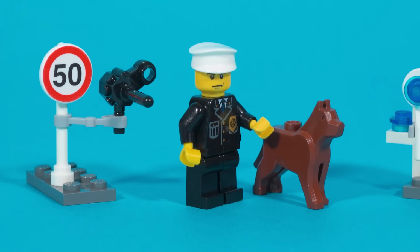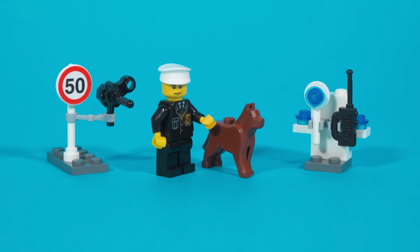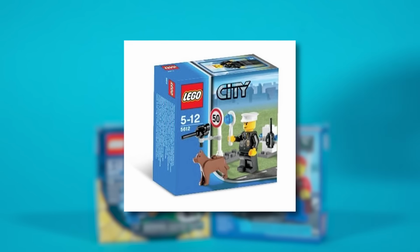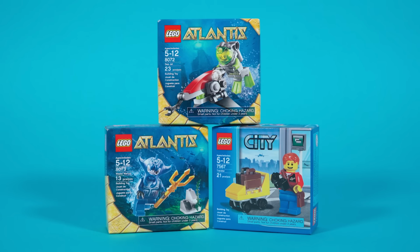This set, creatively titled Police Officer, is the smallest set of the wave. This was not a poly bag, being sold in this cute little teeny tiny box on store shelves, which wasn't all too uncommon at the time.